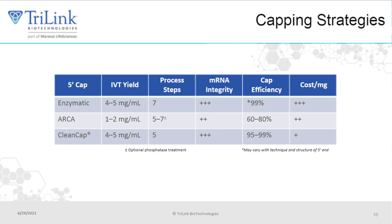In terms of the quality of the final mRNA product, by average mRNA integrity, there is a slight disadvantage to using the ARCA, especially in the 7-step workflow incorporating a phosphatase step. Highest integrity is desired as it correlates to the mRNA efficacy. As previously reviewed, high capping efficiency is correlated with high mRNA expression. Cap efficiency is lowest in the ARCA IVT reaction, ranging from 60 to 80% Cap0 molecules on average, whereas enzymatic capping or CleanCap IVT results in the highest capping efficiencies at 95 to 99% Cap1 mRNA molecules. And finally, when deciding on the strategy for you, CleanCap is the most cost-effective mRNA manufacturing process.